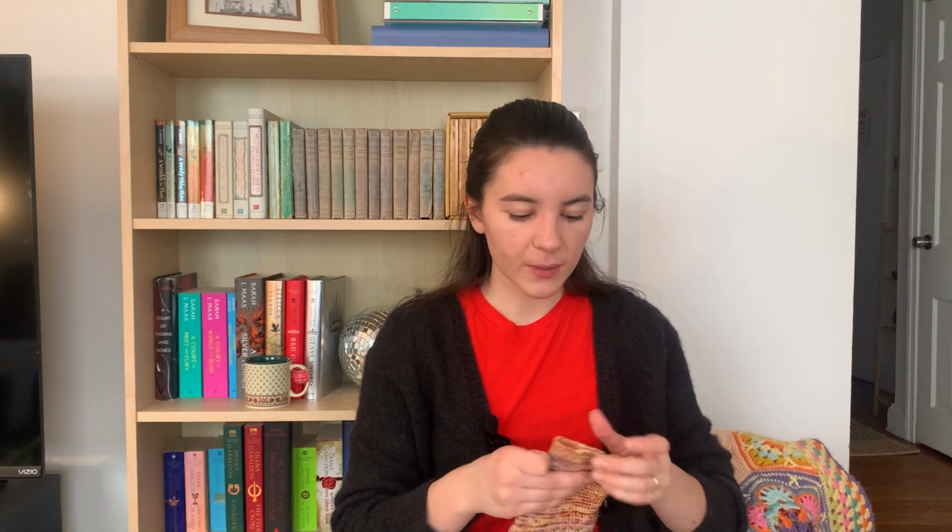I think it started because in all the sock patterns I was reading, the typical circumference, the number of stitches around for a light fingering yarn on a size 1 needle was like 64. And I think I probably have pretty narrow feet. I don't know, they're not wide.